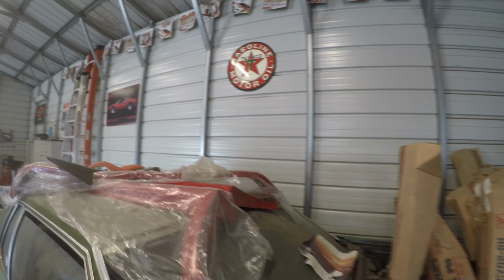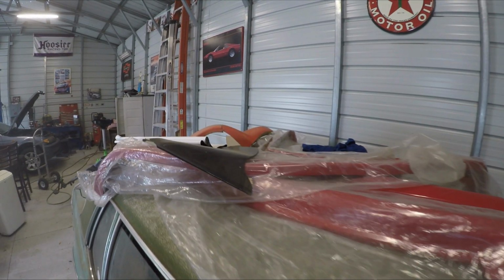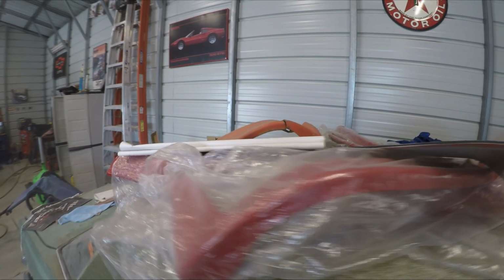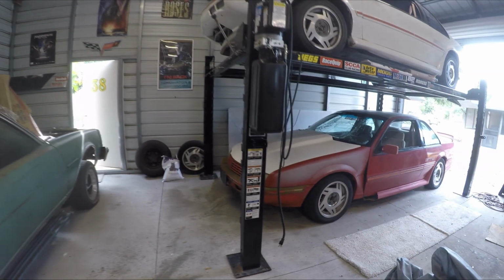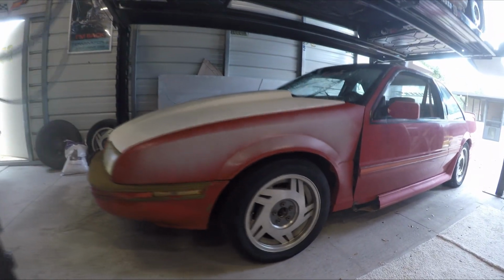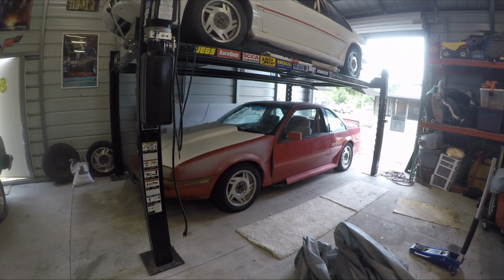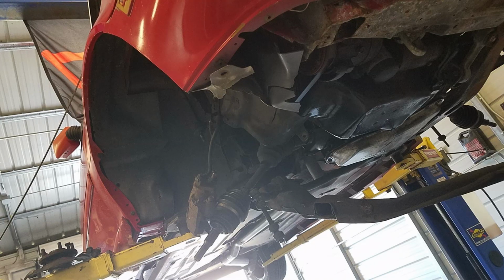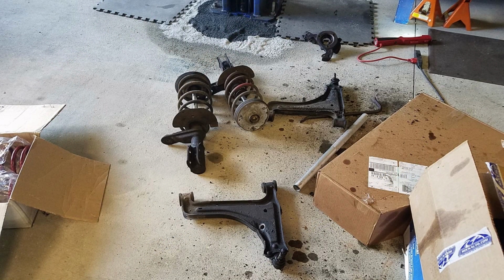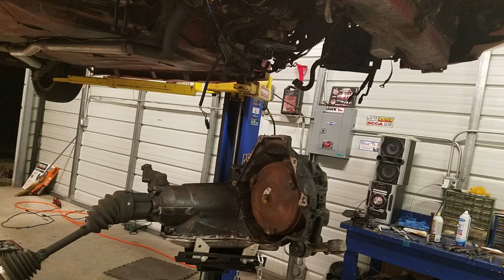Here is actually a new old stock body kit for the GTU. Never been used. I've been waiting to put it on to get the body work done. They're actually going to match the factory paint that's on it for the paint job on the car. And these wheels, I've got a set of brand new, new old stock wheels still in the box for this thing, waiting to put tires on them. Underneath the thing is completely new as well. I've completely gone through and replaced everything in the suspension: control arms, bushings, hardware. It is basically a brand new car underneath.